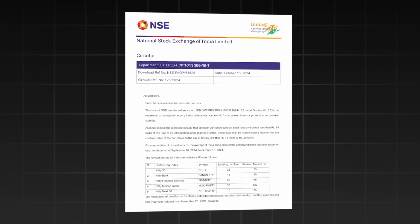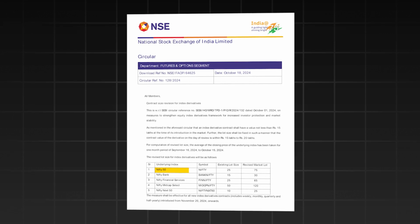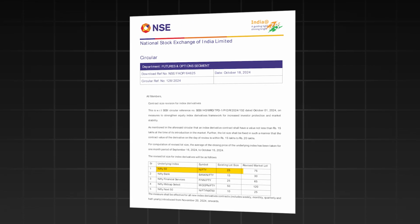Now let's start with Nifty 50, one of the most traded indexes. Currently the lot size for the monthly contract of Nifty 50 is around 25 and now it has been increased to 75. So if you are trading in Nifty 50, your positions have just tripled.